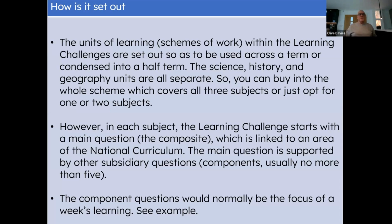So what we're now trying to do is to make sure that the composite, the main learning, is straightforward, simple, and does what it says on the tin, okay? And then the idea beyond that is we break that composite question into a number of components.